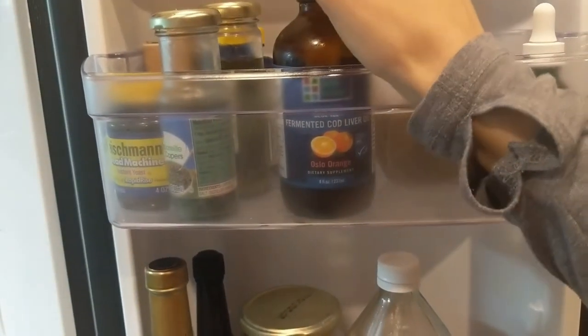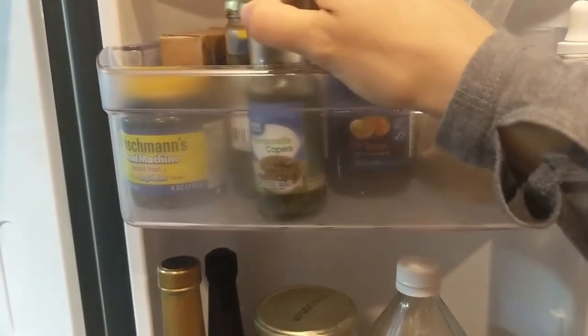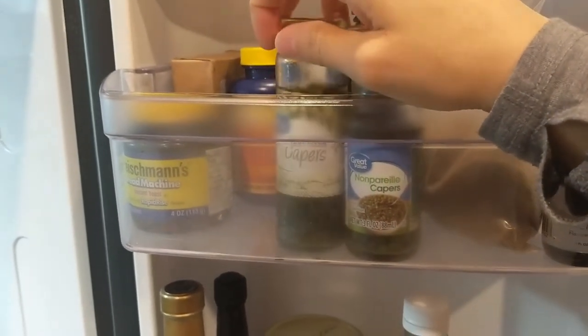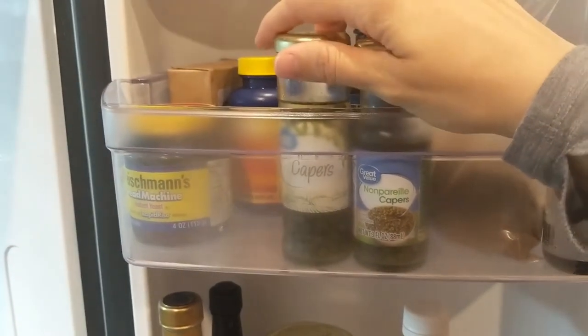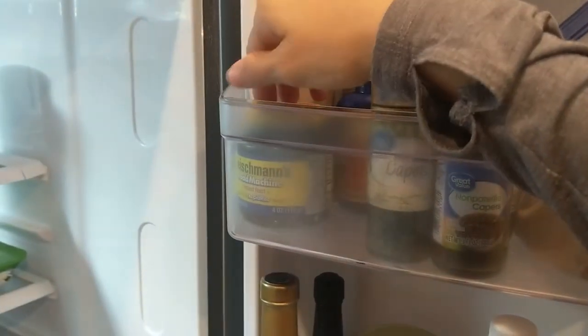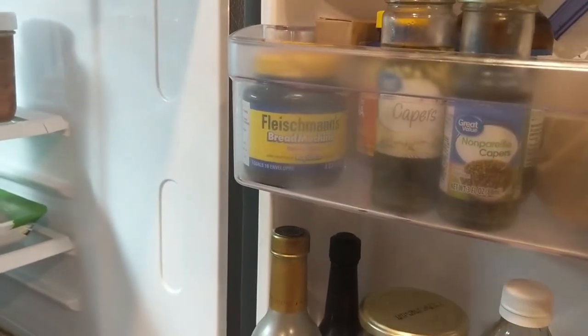Cod liver oil, I don't know how I feel about that anymore. I feel like it went out of the good graces of the people, and I'm not sure exactly what happened, but that's really old though. And then we got capers, some probiotics back there, a culture for yogurt, and some yeast because I make my own bread and need that stuff.